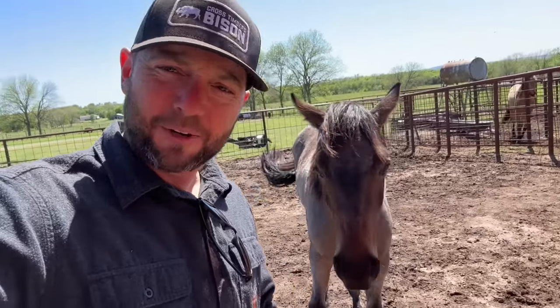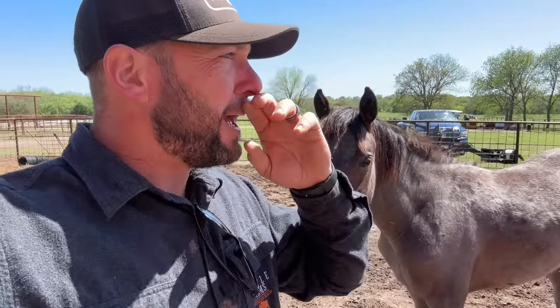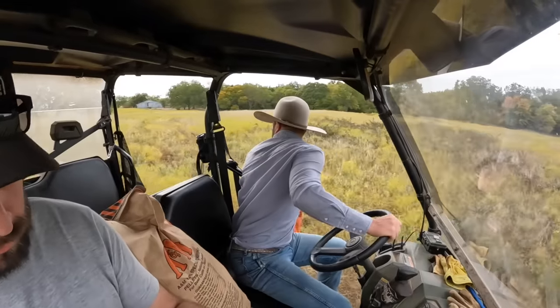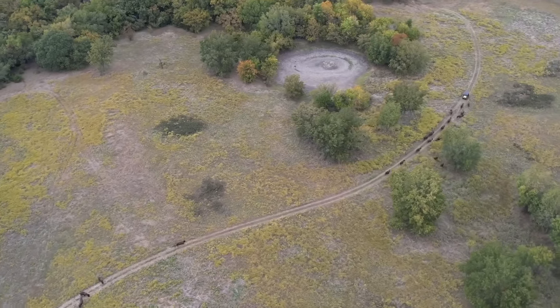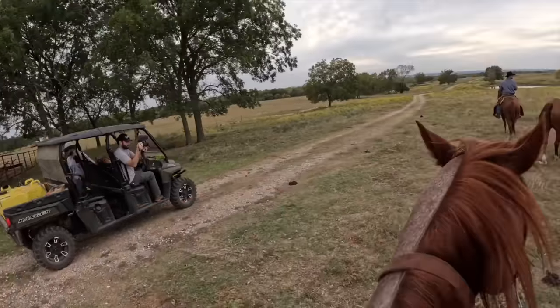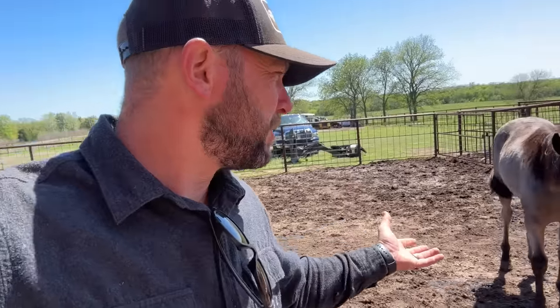Brooks has not named her, but you guys remember when Mark came over and we did the roundup here this past spring? We pulled the Dunbar herd all the way up and we worked them this spring. We actually had Mark bring some horses over. Well, he brought one of his horses over, one of his studs named Mose. Mose was in that video, and this is her dad, basically. He's a red roan. This is a beautiful little bay roan filly that we have here.